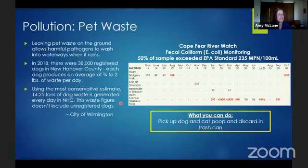Pet waste is also always an issue, and we don't really think about the combined impact of the 38,000 registered dogs in New Hanover County. The City of Wilmington estimates that over 14 tons of dog waste is generated every day in the county. And we see that in some of the testing that Cape Fear River Watch has done as part of their Creek Watcher effort, doing tests of fecal coliform along the creek.